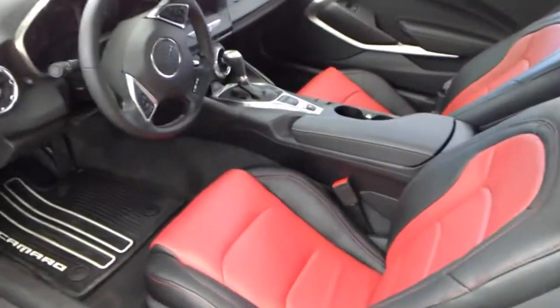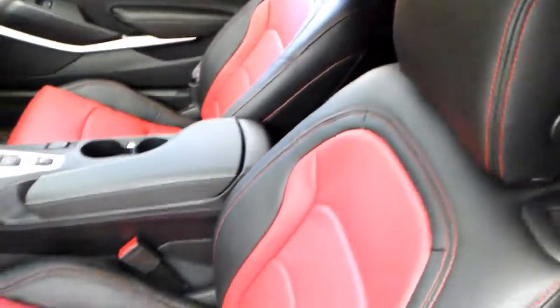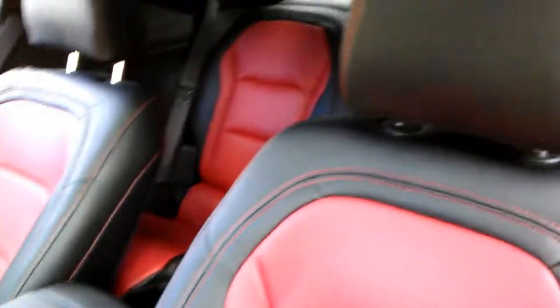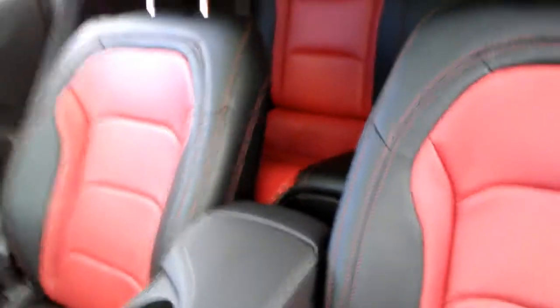Bam, this is my interior. I got that adrenaline red. Had them customize it. They took the seats that came in it and put the seats I wanted in there. So that premium leather, adrenaline red, y'all. Man, I love this interior.